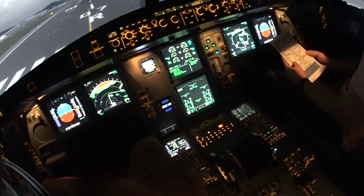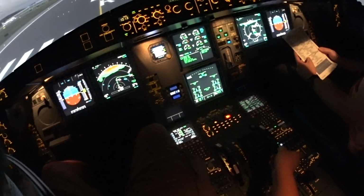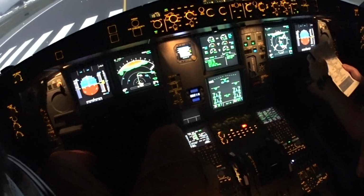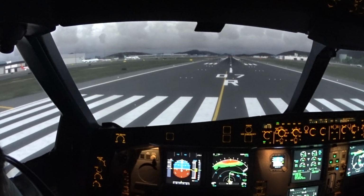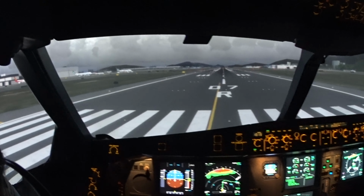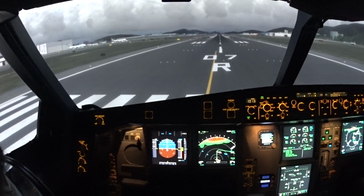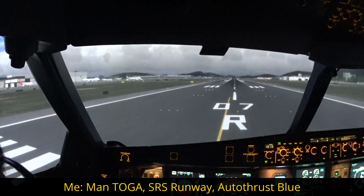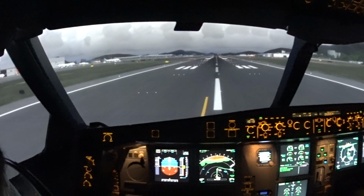07 right confirmed. Cabin crew, advised. Engine start selected, normal. Packs, packs are on. Before takeoff checklist complete. Takeoff. MAN TOGA, SRS, runway, thrust blue. Yeah, hand on thrust lever. All right, yep.